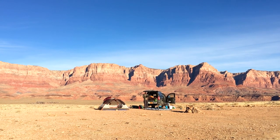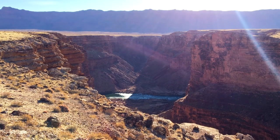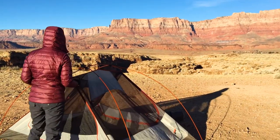We camped a second night below the Vermilion Cliffs and above Marble Canyon with the view of the Colorado, and it was pretty incredible. Still cold, but not nearly as cold as it was the first night.